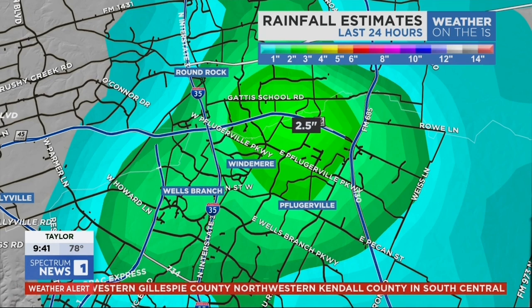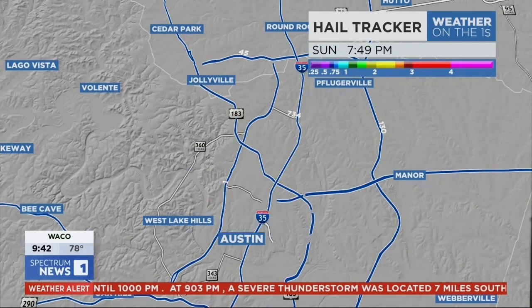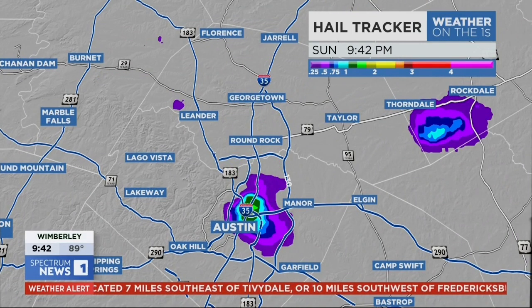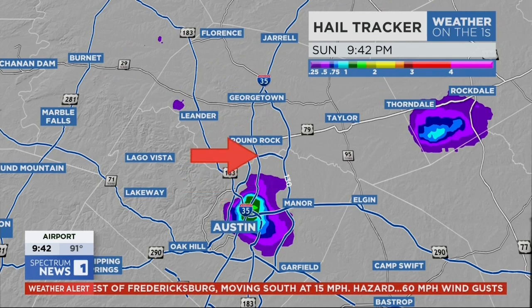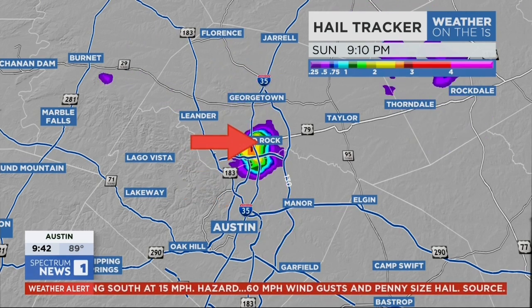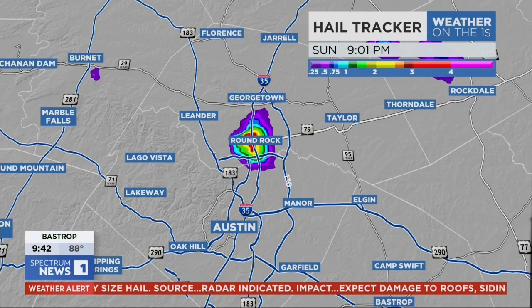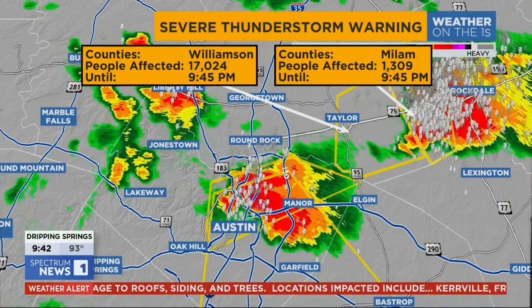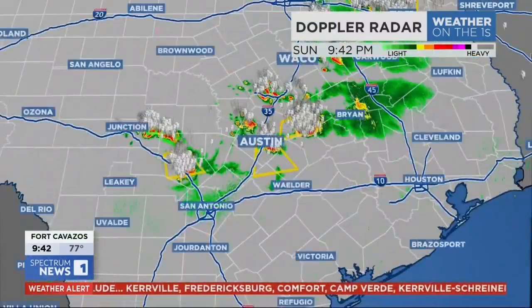What is not welcome is any hail. Let's look at the hail again. And there is the current hail core as it was. But let's go back in time. There you see right at the beginning, this is the storm that initially started up around Florence, southward through Georgetown, really hit its intensity at the highest levels right in Round Rock, and now it's moving into central Austin on a downward trend, and that's very good. We don't want to see a terrible hailstorm like that. That's supposed to happen in the spring. But here we are. Again, let's take a look at the big picture.